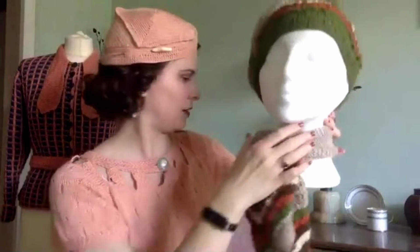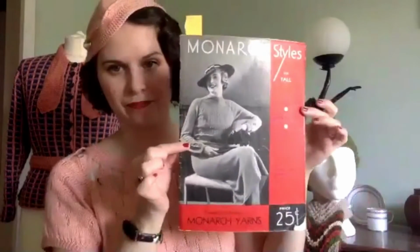Okay, there's another little hat behind you, I guess you want to tell us about? Yes. This is something I haven't actually had on my Instagram or anything. It's a little hat scarf set I made, a 1930s one. A little matching set, and I've got the pattern here as well. It's from a Monarch Yarns pattern book. I'm not familiar with any of these British publications. I've heard of Stitchcraft and this is Canadian, actually. Oh, okay. It's not British because I got it on eBay from abroad.